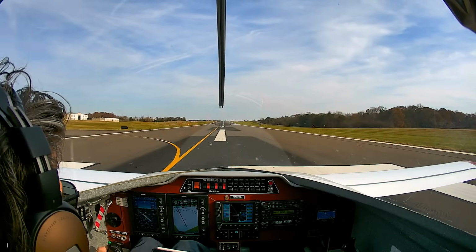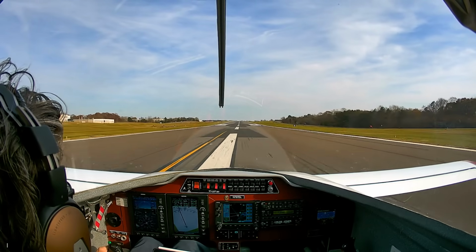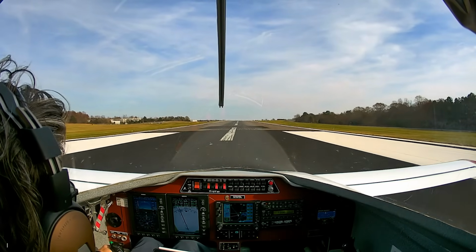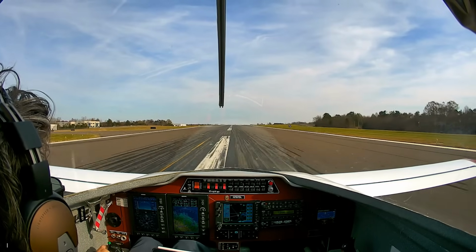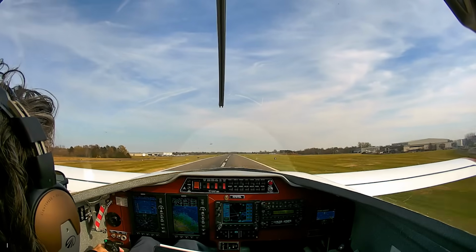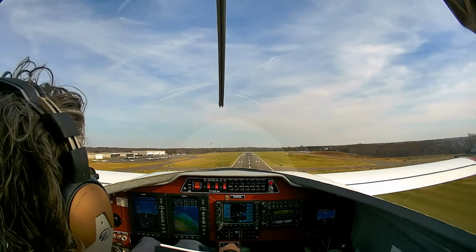And we have 2300 RPM. Everything's in the green. Airspeed's alive. We got 40, 50, and 60. Nose pressure back. And there's 70, and rotate. Positive rate, no remaining runway, gear up.